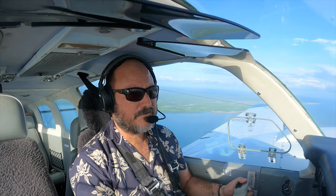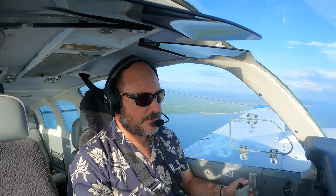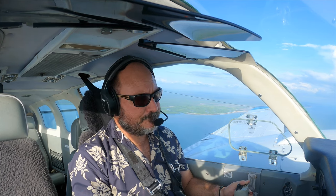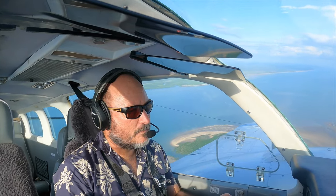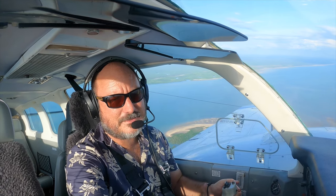Lima Alpha Papa, Centre. Lima Alpha Papa departed Bathurst Island 58, passing 2,100, on climb 4,000. Darwin 14. Lima Alpha Papa identified, approaching Kodod airspace, contact Darwin approach, 134.1 for clearance. 134.1, Lima Alpha Papa. Okay, so Darwin approach, 134.1.